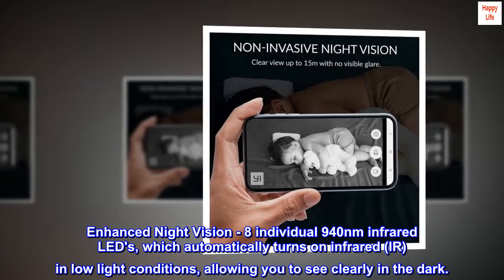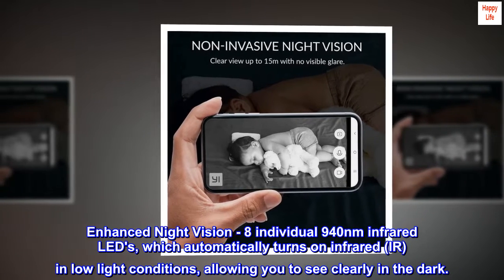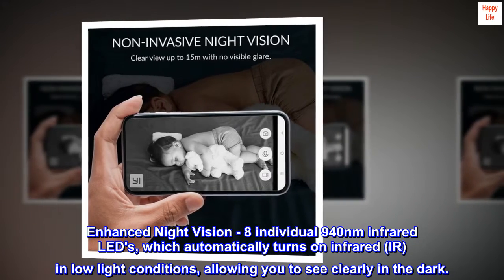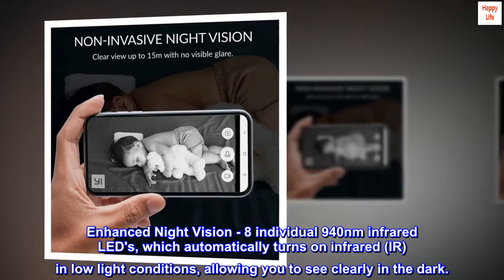Enhanced night vision: 8 individual 940 nanometer infrared LEDs, which automatically turn on infrared (IR) in low light conditions, allowing you to see clearly in the dark.